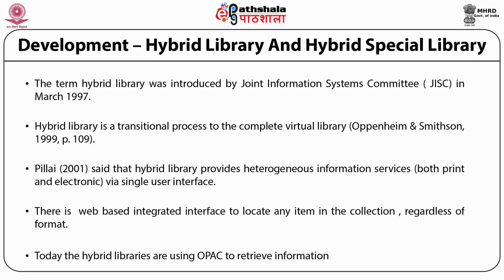So in a typical hybrid library, in special library settings, the search string on OPAC results in a list of relevant documents regardless of format and type and size. The user doesn't search separately for print or electronic resources. The user just looks for information.